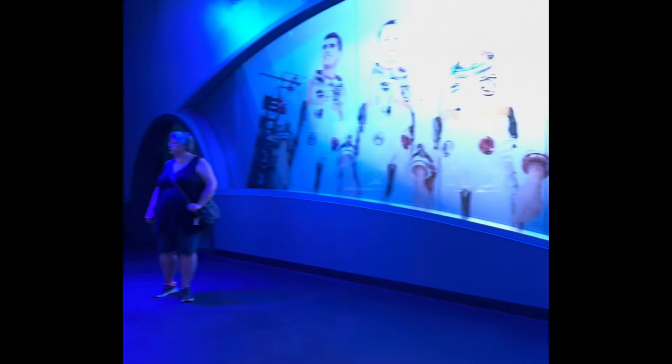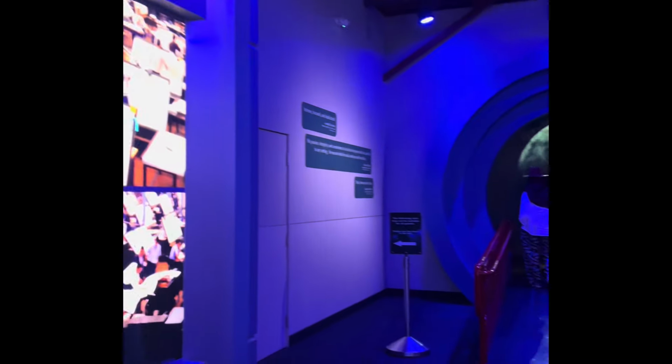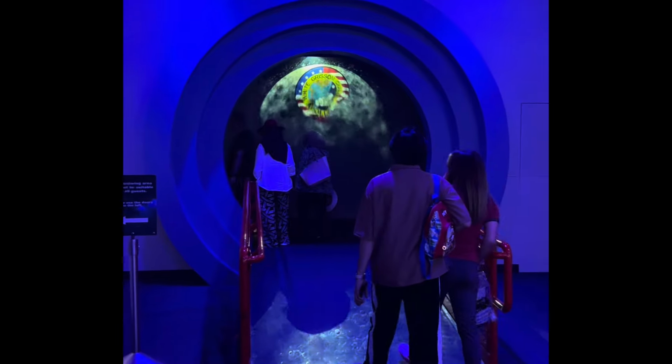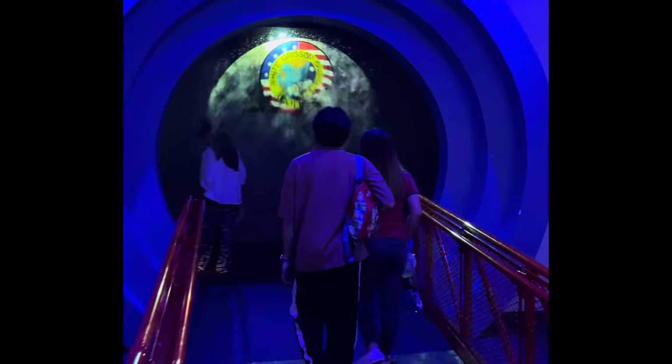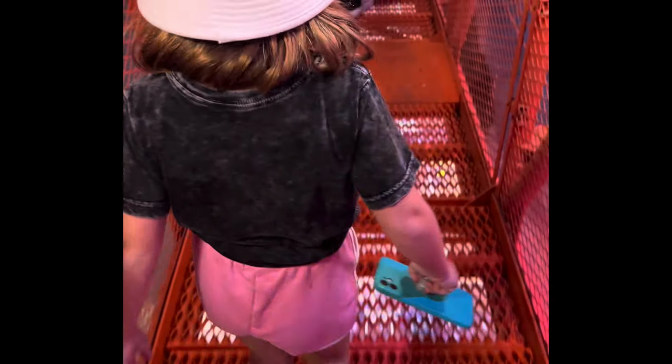Look, it's all of their IDs, you see? That's cool. Okay, you want to go through? Come on. This is really cool. You can go through. It looks amazing. So clever, such a nice tribute. This is supposed to be their walkway that they went on.